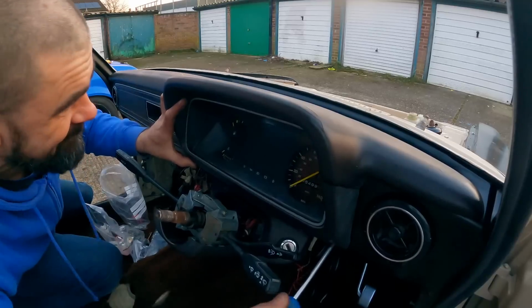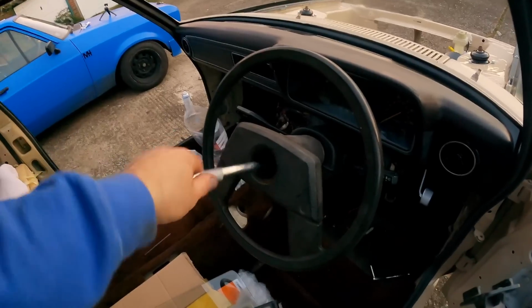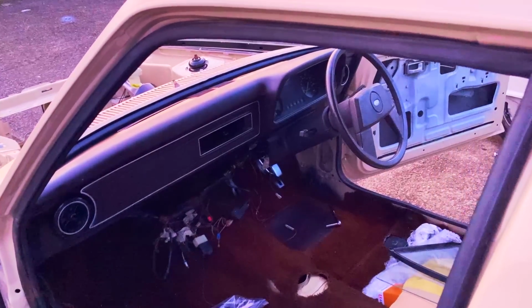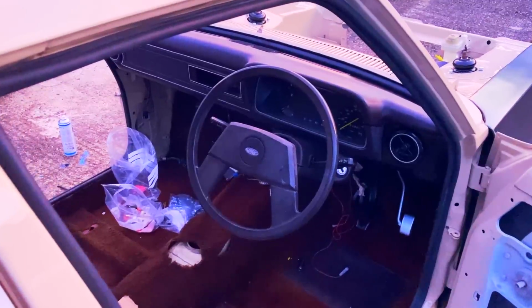At this point I was running out of daylight, so I decided to refit Heidi's steering wheel and take a look at what I'd achieved. There's clearly still a lot of work to do, but Heidi's cockpit is definitely starting to come together.